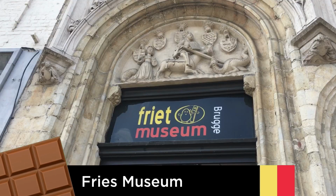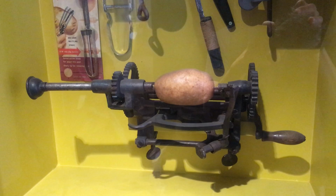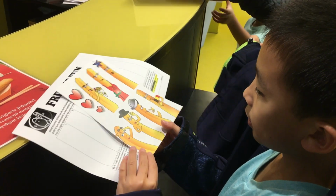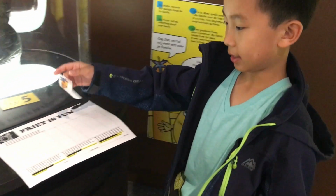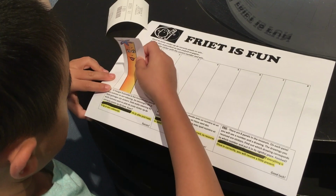Our next stop is the Fries Museum. This museum shows the entire history from the origin of the potato to the first fries. We're going to be doing some activity sheets. So there's these panels in the museum, and whatever number says on the top, stick the sticker to that number. I'm sticking on the first sticker.